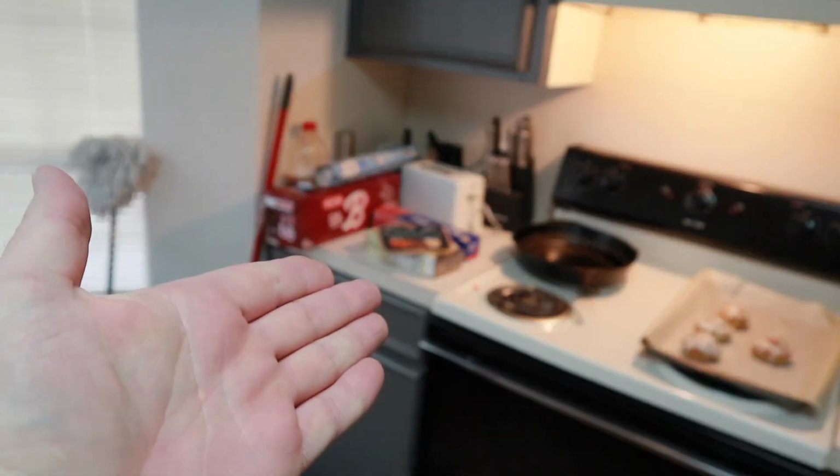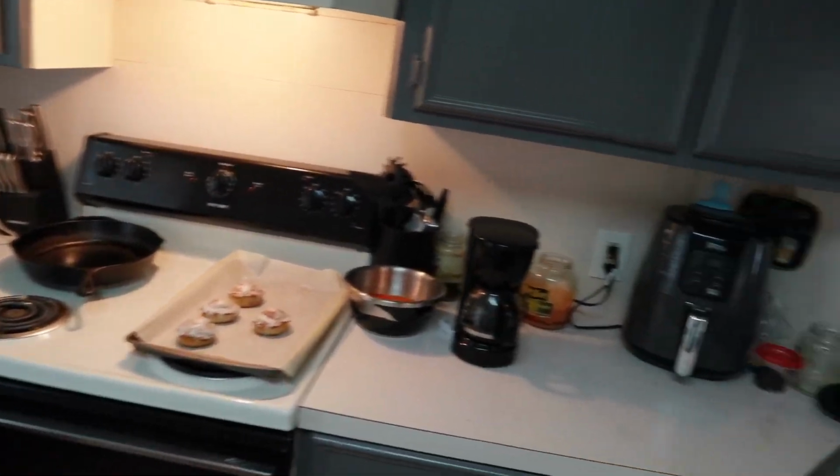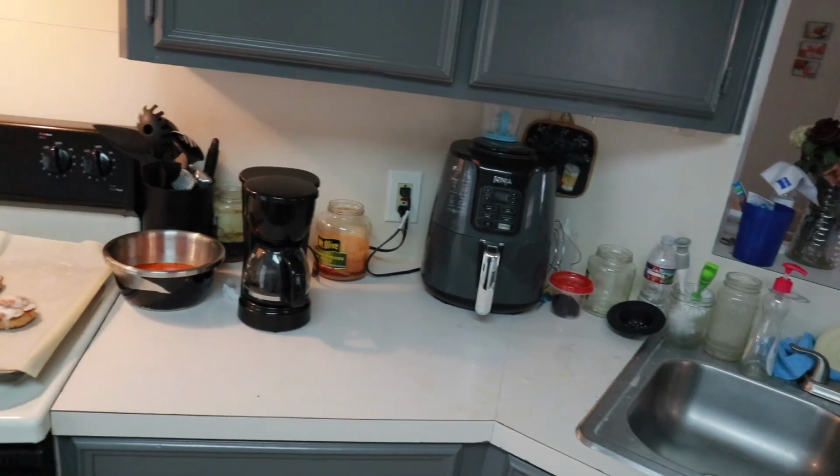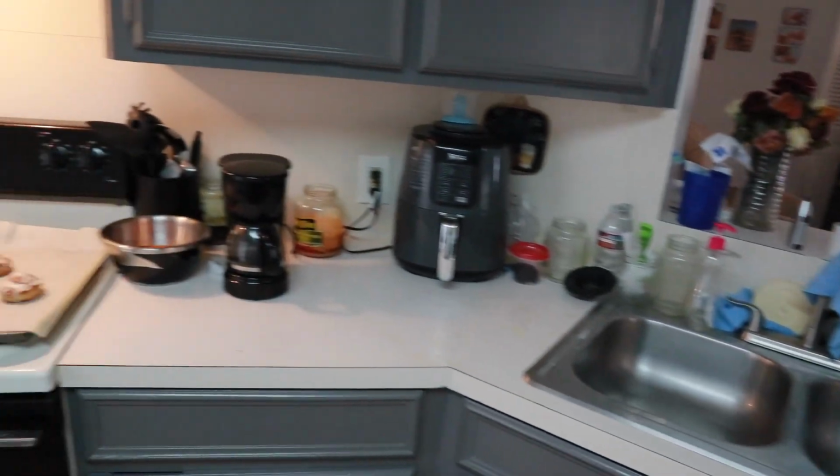For some reason, the toaster being on the counter is a bad thing. I don't understand why, but it is. You just have to trust me on this. All of this stuff on the counter, you've got to get rid of it. Put it where it goes. I don't know why, but that's just the way it is.